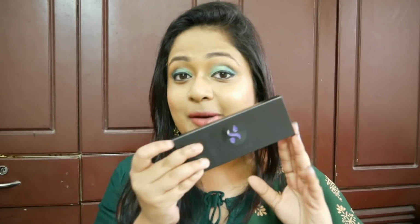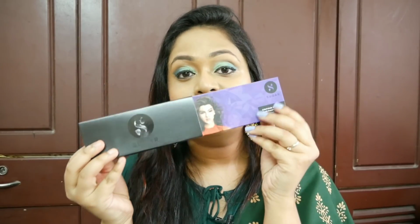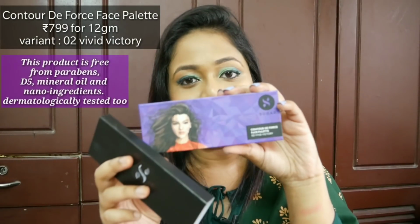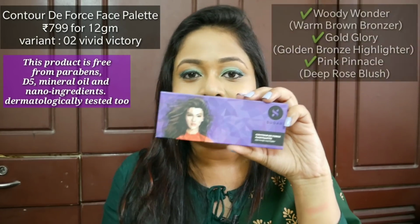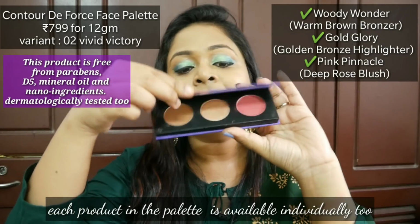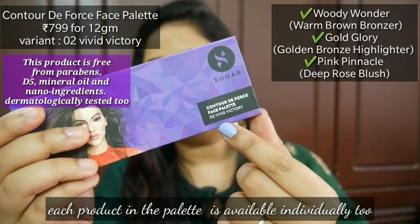This is Niranjana from Leo Tales, and today we will be reviewing a makeup product by Sugar. This is something that I received in my fab bag for the month of August, and this is the Contour de Force Face Palette by Sugar. It has 3 products inside it: a blush, a bronzer and a highlighter, and the shade of this one is shade 2 Vivid Victory.